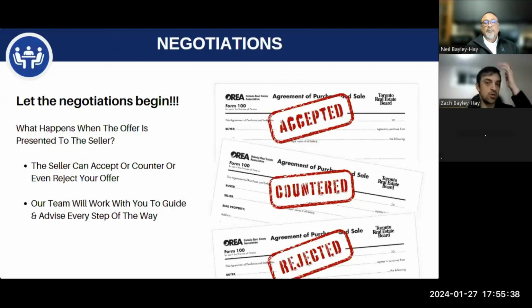All right. So when we negotiate on an offer, we offer something to the seller. Now that's what can happen from there. They can outright accept it, outright reject it, or counter it based on the terms. And depending on whether it's accepted, countered, or rejected, there are steps that come after that, and we will be working with you every step of the way to guide you and help you understand what happens next, depending on the decisions you make.